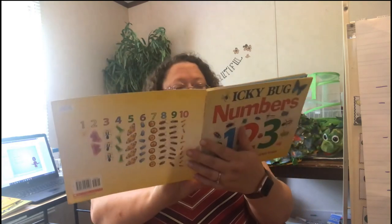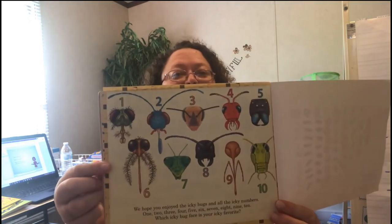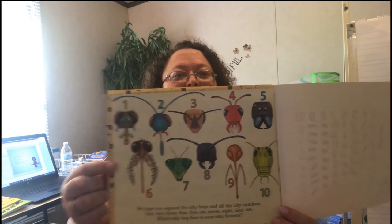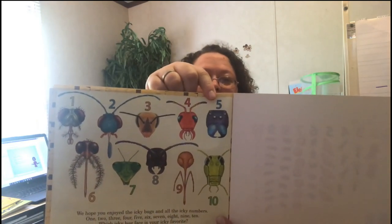1, 2, 3, 4, 5, 6, 7, 8, 9, 10. Which icky bug face is your favorite one? Let's see. I think my favorite one is the purple one here. The one that has purple, number 5. Miss Dana likes that icky bug face.